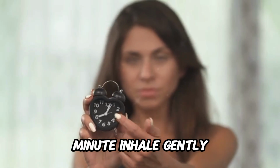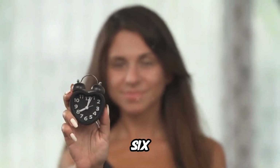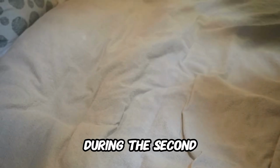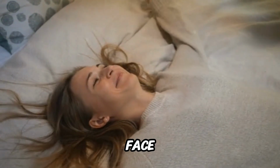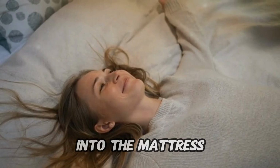For the first minute, inhale gently for a count of 4. Then exhale for a count of 6. The longer exhale encourages relaxation. During the second minute, maintain the same breathing pattern while softening your face, unclenching the jaw, and allowing the shoulders to melt into the mattress.